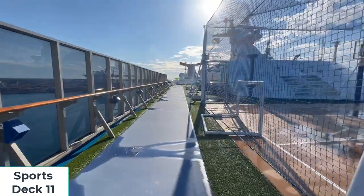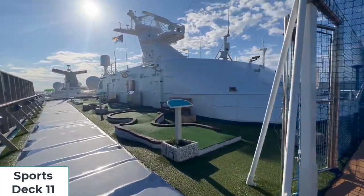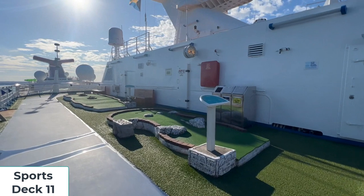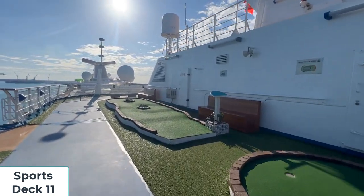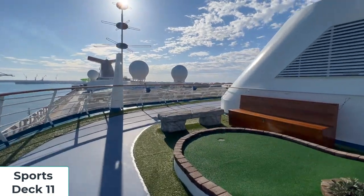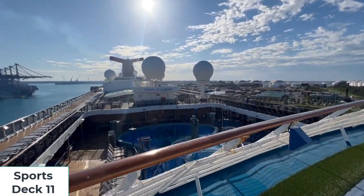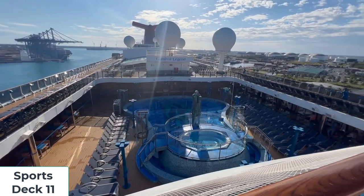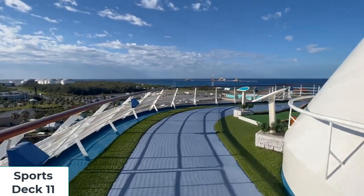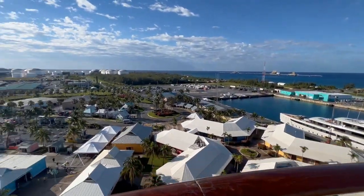And as you come around, I am on the walking track that they do have. It's not as big or as long as some of the other ships, but it's there if you want to walk in the morning or whenever. And more areas to play putt-putt. And we're going to head back around. We'll be going down to this floor next. There's another Lido area. And right over here is John.